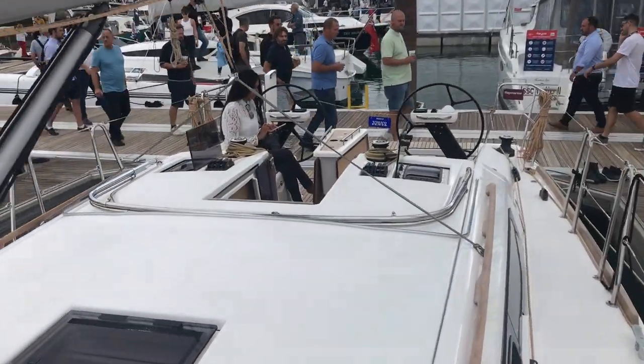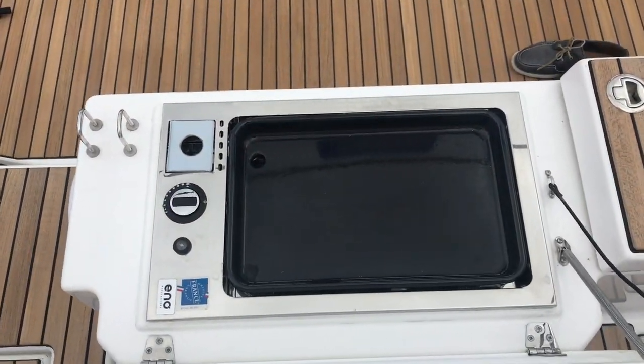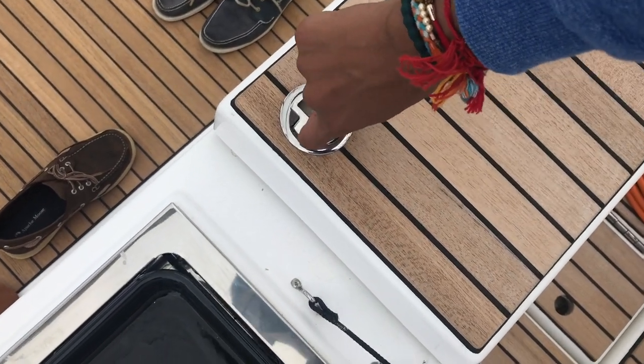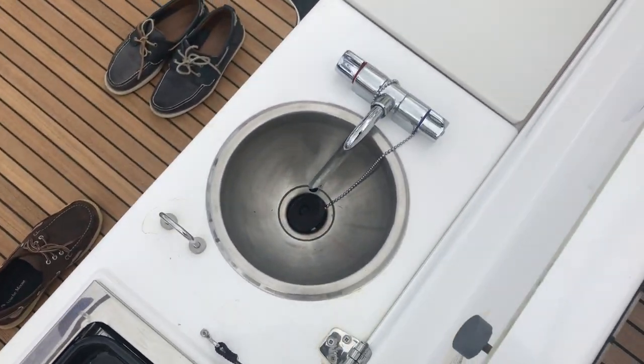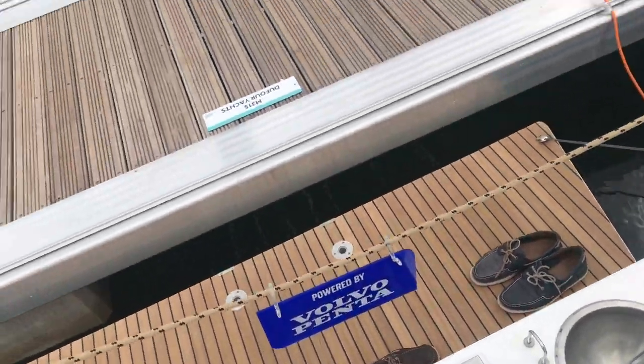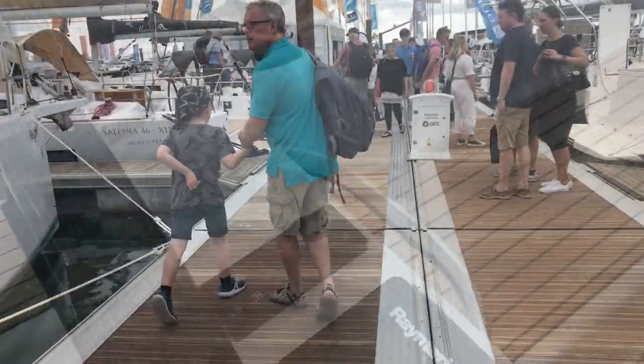And then the outside area is over here. So this is a hob on the outside of the boat. And then over here there's also a sink. So it's quite convenient. And then these are the two steering wheels.